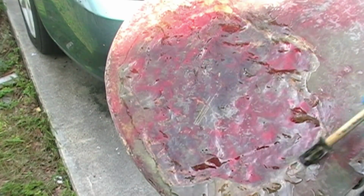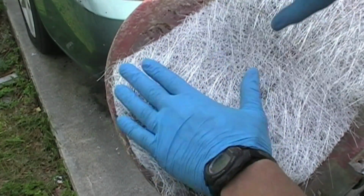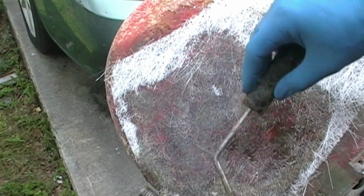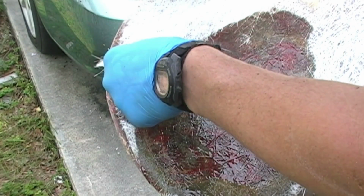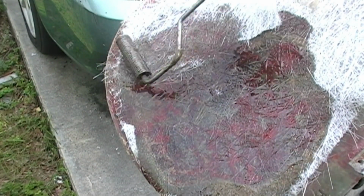Once I know that I've got enough to completely cover everything to the right level, I gotta mix a little extra, which is fine. It's more than I need, so let this all sit in here, and in, I don't know, half an hour I can take the whole thing out and just use the cup again. So I've already got this cut to size. I'll lay this out. Get a roller. Even things out. Just like that.